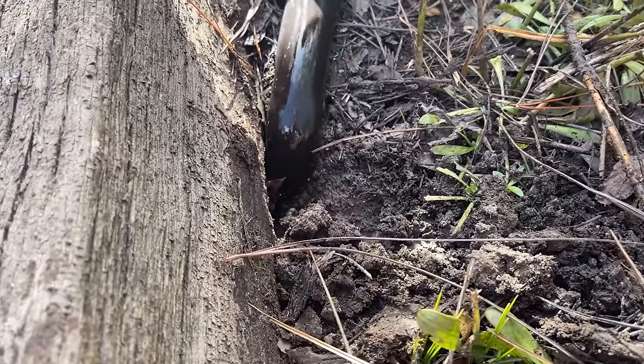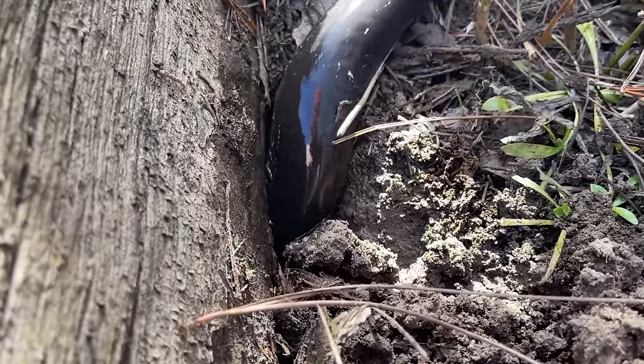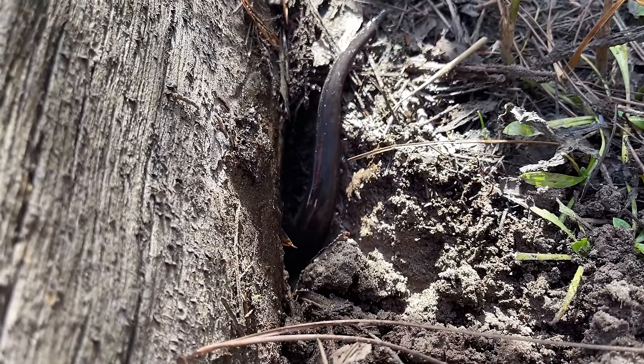All right, pour a little more water on there. Look at that, like a well-oiled machine. So cool.